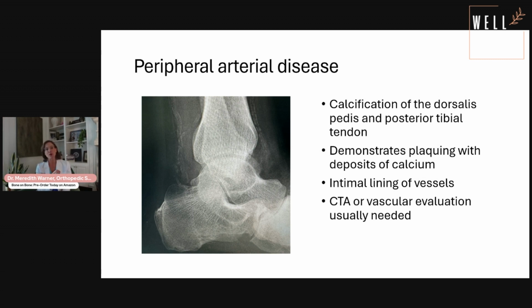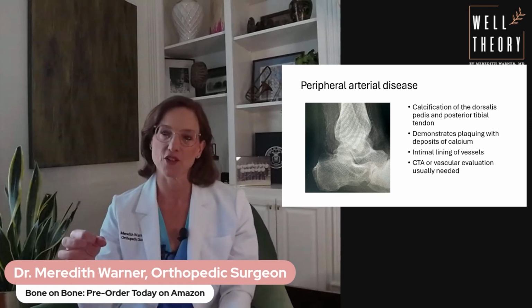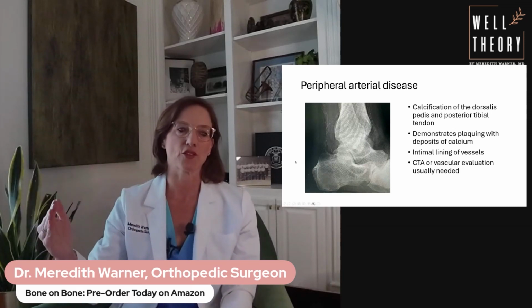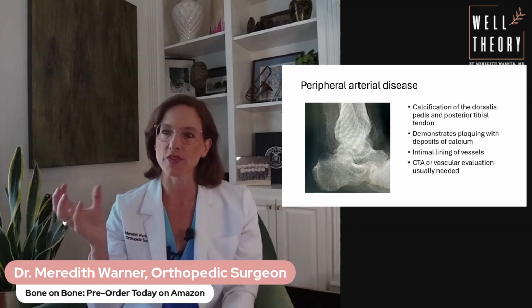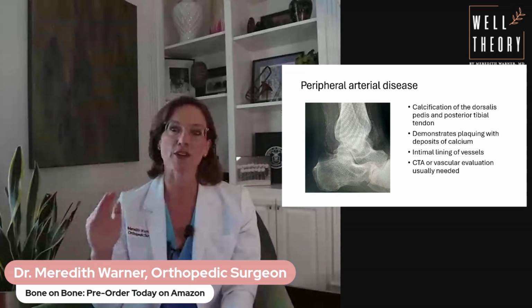So if I was gonna operate on this person, I would either send them to a vascular surgeon to be evaluated, or I would get what's called a CT angiogram, which is a CT scan that can show me if the small vessels are patent into the foot, so I know if they're gonna heal a surgery. This sometimes is just calcium that deposits in the intimal layer of the vessel and doesn't really block flow. And that's great if that's the case, but I want reassurance.